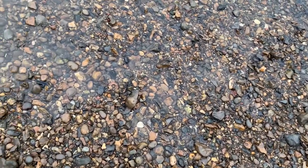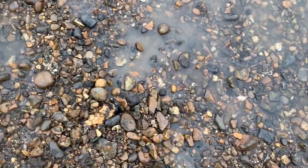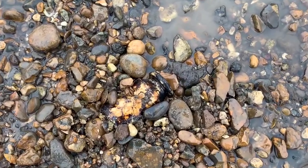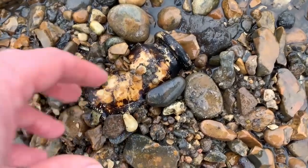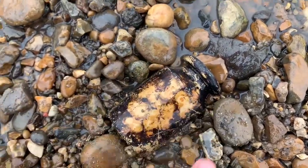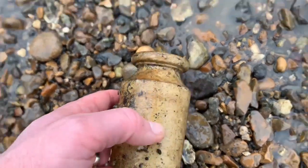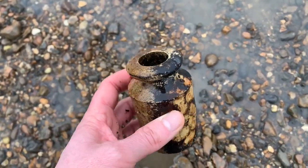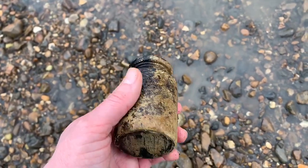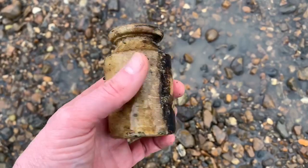A little gravel around here, but I see something interesting poking out of the gravel. Looks like a little kind of pot or something. Let's see what it is. Oh, that's a beauty. Little stoneware pot of some sort. Let's empty it out. Yeah, that should clean up nicely.